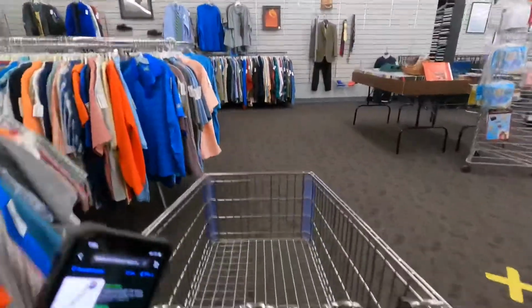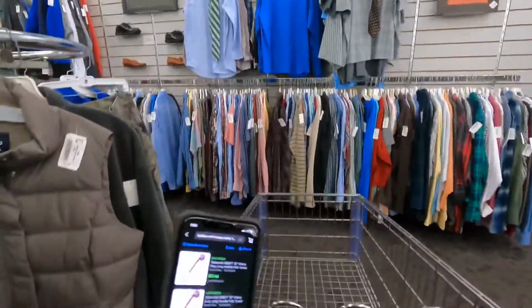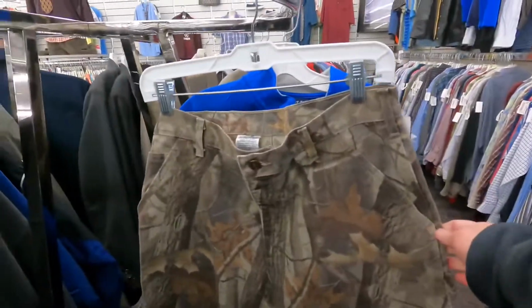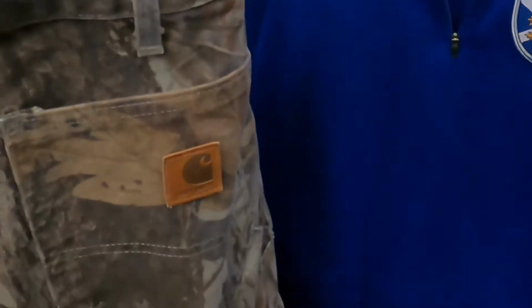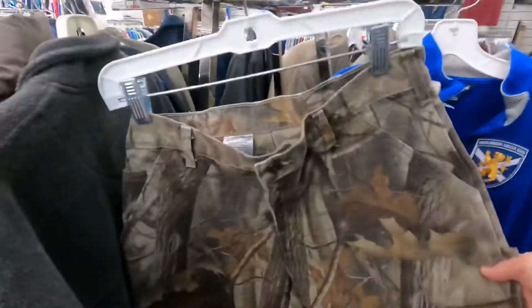I like searching for men's jackets, and so that's the section I'm headed toward, but what I find here is actually not jackets, it's pants. I don't usually source pants, but I spotted these. They're Realtree. I like buying Realtree, and they're Carhartt, and so those two brands together, can't lose on that.